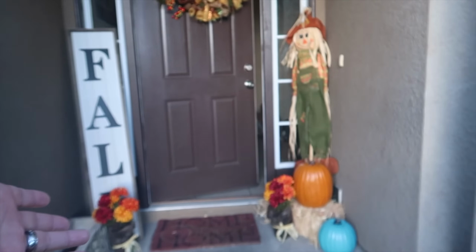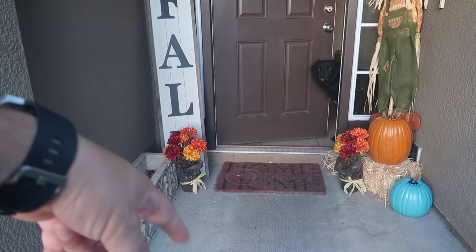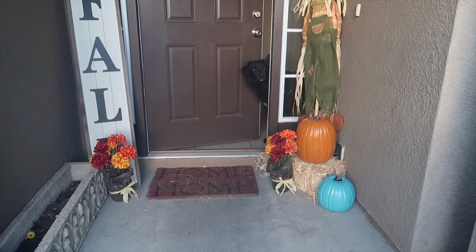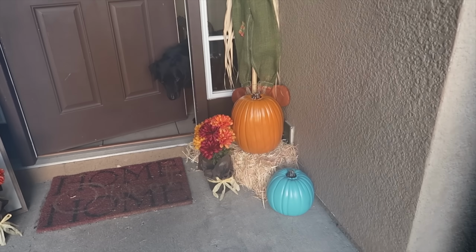So again, followed some directions from you guys, some ideas. We got some fake flowers, you know. Straw bale. Pumpkins. That teal pumpkin.